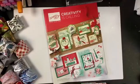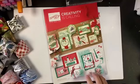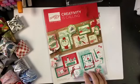And so what I'm talking about is product from the 2019 Stampin' Up! Holiday Catalog. This catalog goes live at 3 a.m. Mountain Time on September 4th.